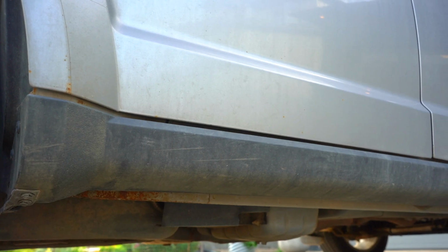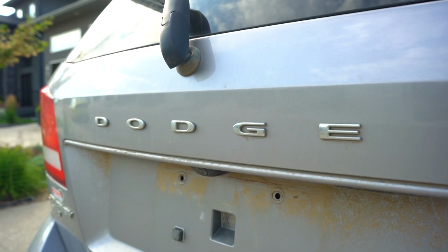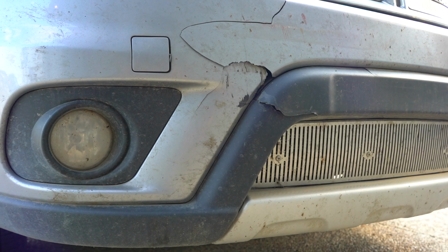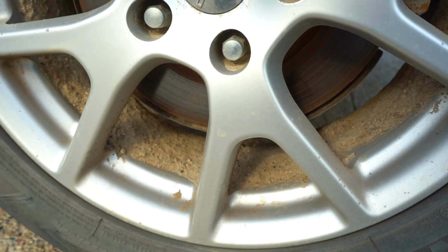Alright, well just before I show you the gigantic mess waiting inside, we'll take a look around the exterior first, and overall it's not looking terrible right now, but it does have bug guts up on the front end and some caked on mud in the barrel of the wheels to deal with.